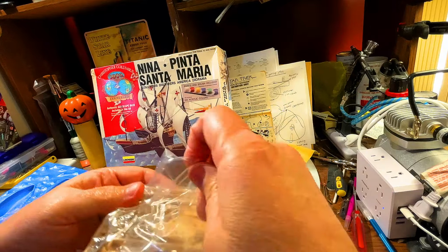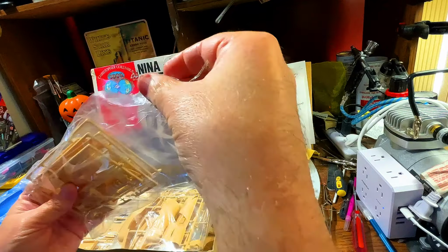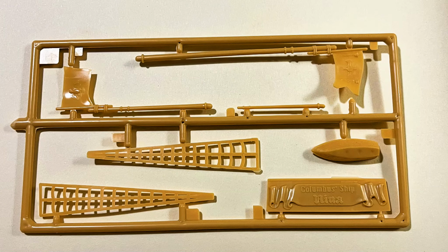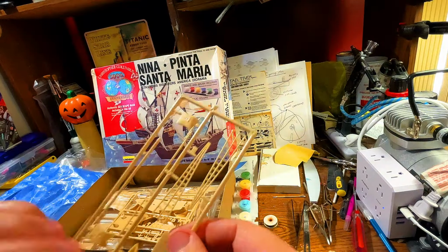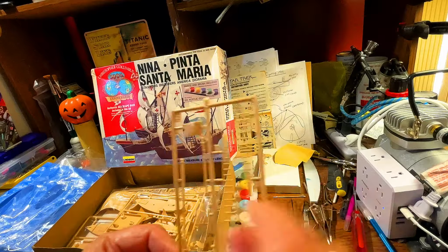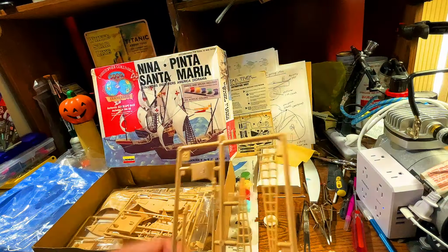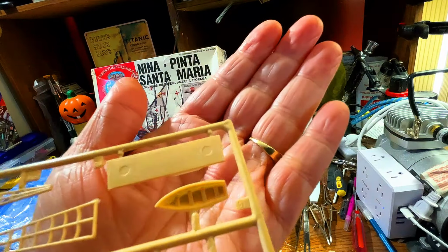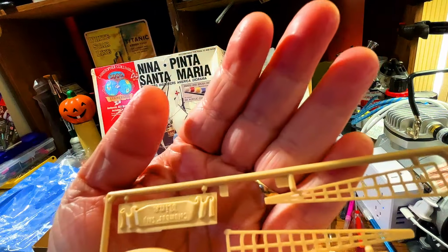And these are closed with tape. It looks like they would have come from the factory like that. So let's take everything out of the first bag. Alright, let's check it out. Looking at the first tree, we got the ratlines. And we got a flag, and hopefully you can see the eagle on the flag. A couple of them. Look at the little lifeboat, or the little dinghy. Got a lot of detail for something so tiny.